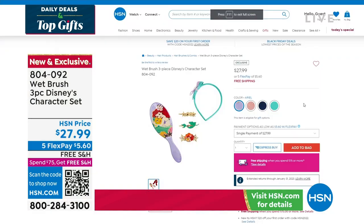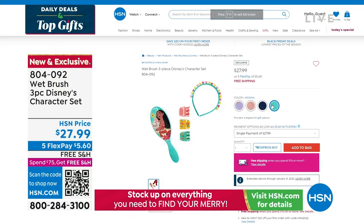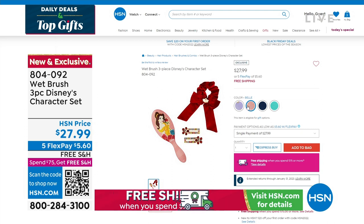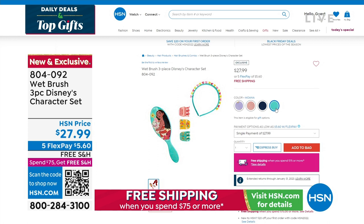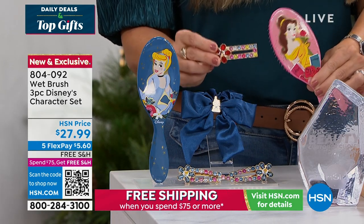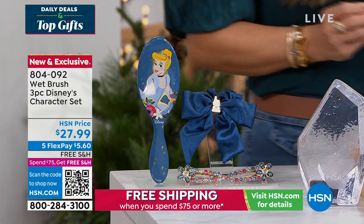Moana. Yes, and they all come individually packaged, just so you know. The headband, the clips, the hair ties, everything's individually packaged, and they're so beautifully done. I mean, they're all so cute. Everybody's got a favorite princess. Everybody's a Disney lover. I don't care if you're 2 or you're 22 or you're 72, right? Exactly. They're done so beautifully and also exclusive here only at HSN.